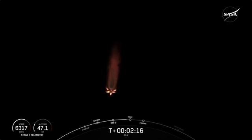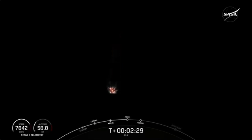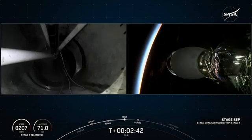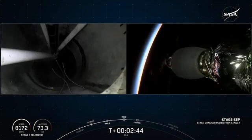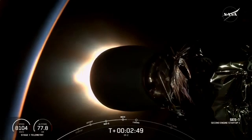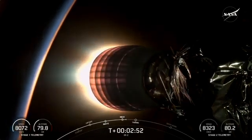And shortly after MECO, stage 1 and 2 will separate from each other, with the first stage booster beginning its trip back down to Earth, while the second stage engine starts for the first time, known as SES-1, where the single Merlin vacuum engine on board the second stage will light up. This is happening in just a few seconds. MECO. Stage separation confirmed. And vac ignition.